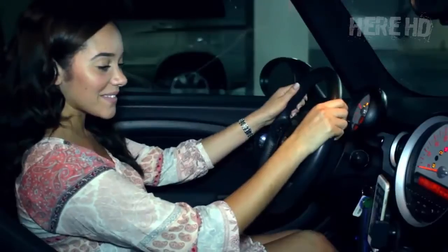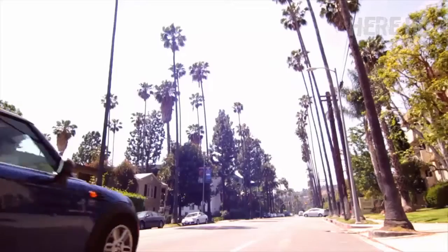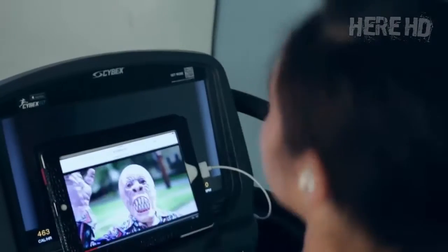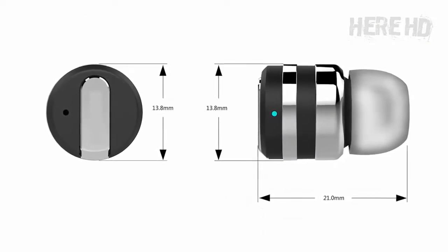With two onboard microphones for active noise cancellation, you can make calls or FaceTime with crystal clear sound. Dot features the latest Bluetooth technology and can wirelessly connect with up to 8 devices. From working out to watching your favorite movie or both, Dot is sweat resistant and weighs only 3 grams, specifically designed to stay in your ear.